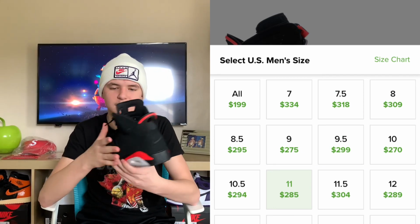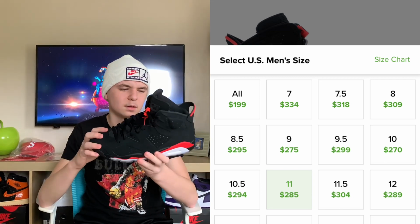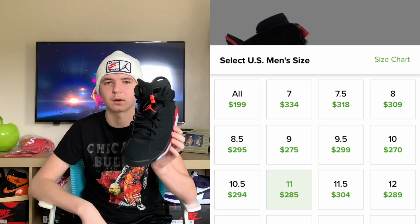I'm so happy about this pair of shoes especially, because it's getting its respect now. They were around $20 to $30 above retail, but now they're just hovering around that $290 to $300 mark. And all the shoes on this list were heavily impacted due to the Last Dance.